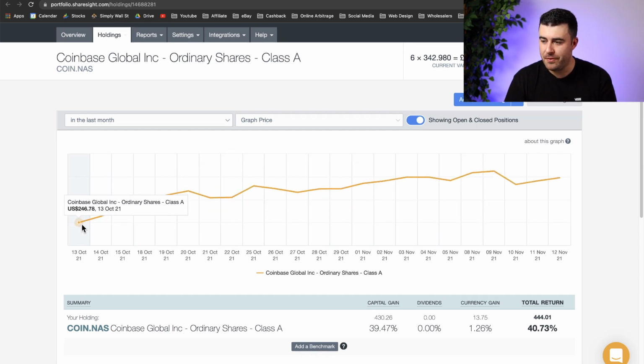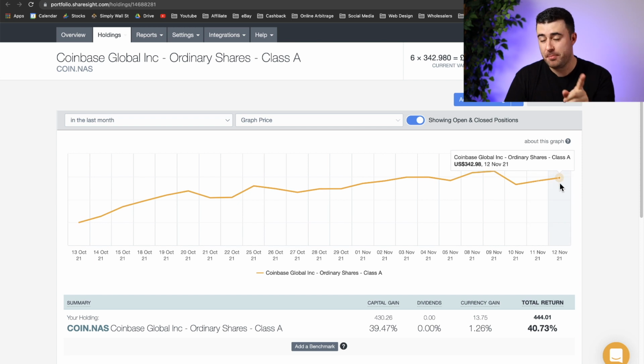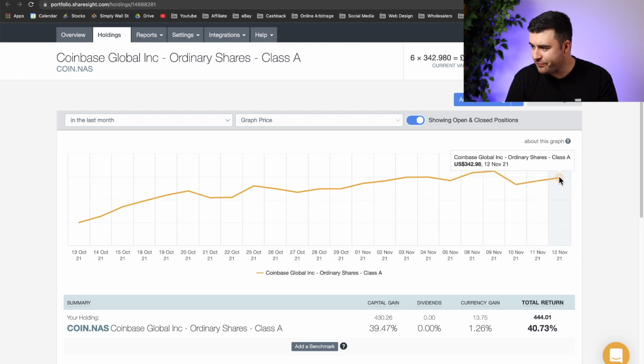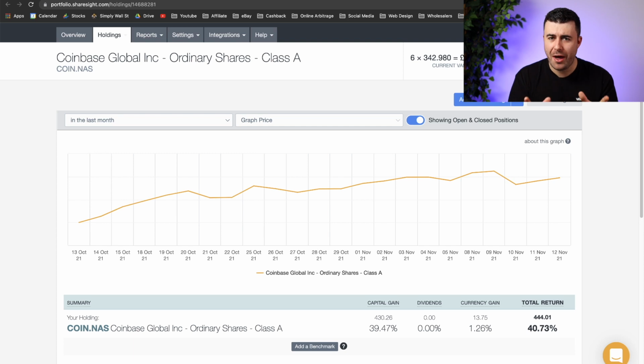month. As you can see, from the 13th of October, the stock was sitting at $246. And now, despite a little bit of mixed earnings around the 9th or 10th of November, we're currently sitting at $342, which is roughly a $90 capital gain on this stock, which relates, as you can see, in terms of my return, to a 40.73% return on this stock in a 1 month period, which is absolutely insane.